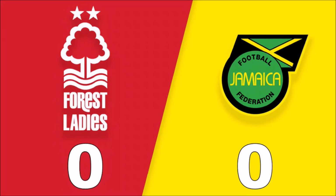And it really should be 1-0 to Jamaica now, as they have it again inside the Forest half. Chorizo Foster really should have scored there. Foster with a glorious opportunity to put Jamaica in front, but they have it again on halfway. It's out for a throw-in.